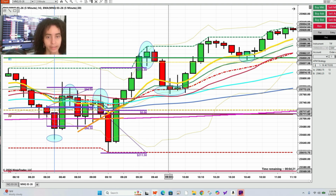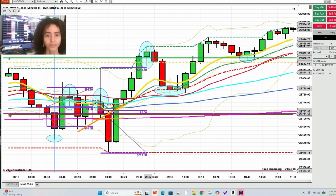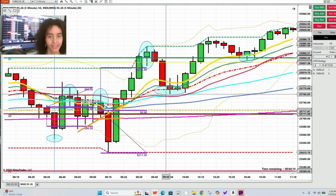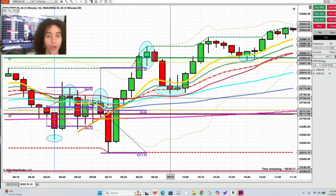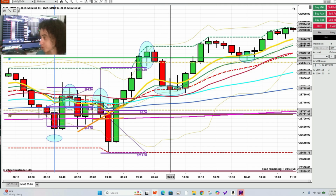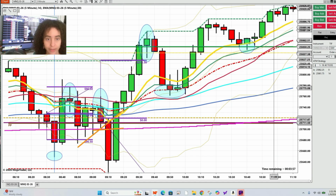All right, so I could see that being a short, but even more importantly, look, we come right back down here and we find support right at the 2021 moving averages. Beautiful. So this would definitely be my trade. Most definitely. That would be my trade, really like the trade of the day.